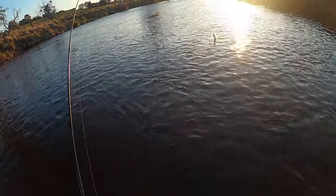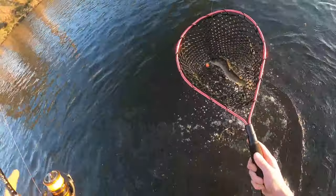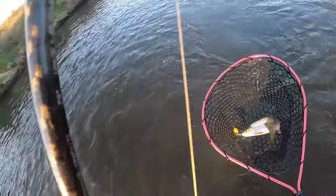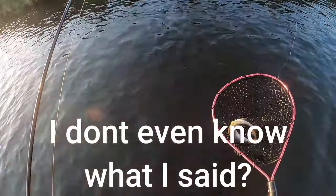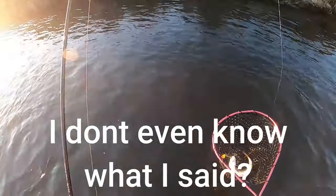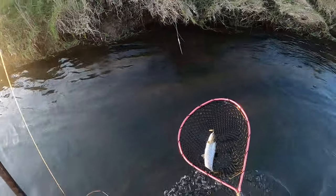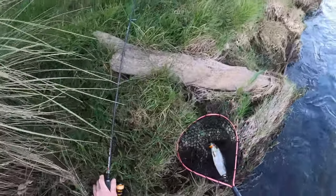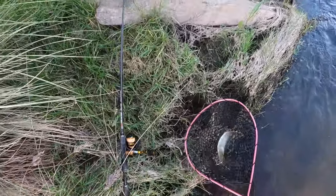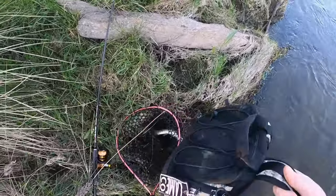Fish. Let's go. Yo. Let's go. Finally. So guys, it's been a long day and I've had opportunity after opportunity and I've just missed them and missed them and missed them. Oh, where do you think you're going? And finally, one has hit the net.